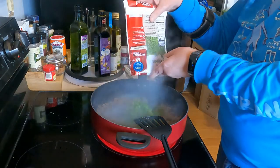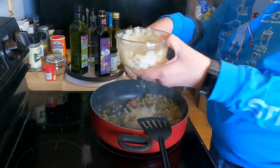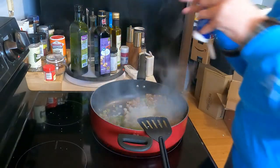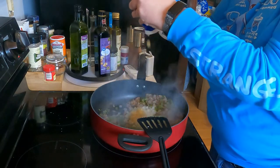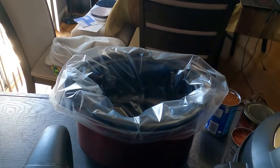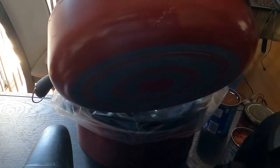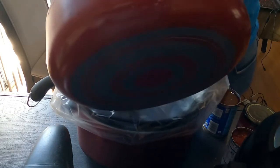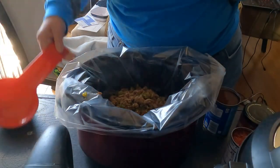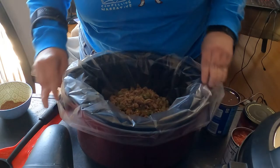Adding in green peppers, some onion, fresh garlic. Forgot to buy some, but we've got some minced. Alright, going to add the meat to the crock pot. Normally I would have a couple different colored peppers, but I just didn't feel like chopping my own. So got the meat in there.